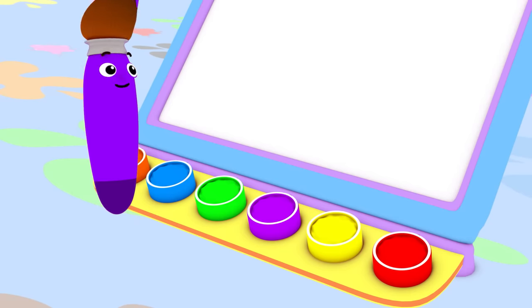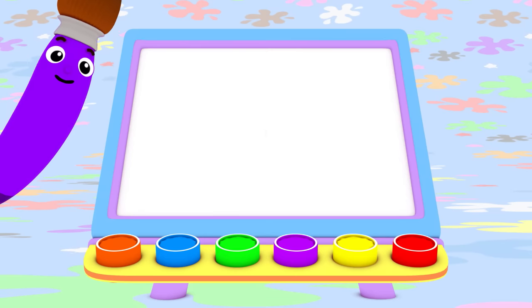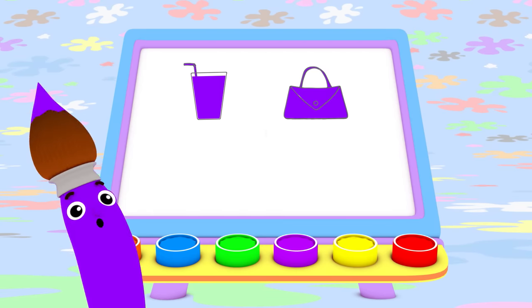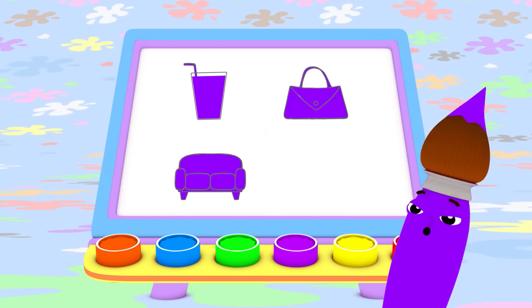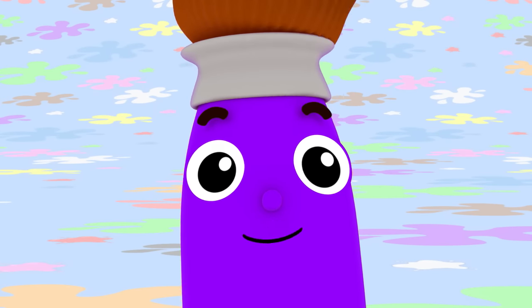Today, I painted with purple. I made yummy grape juice. A pretty purple purse. A comfy purple sofa. And a royal purple robe. I bet you can find something purple to paint today, too.